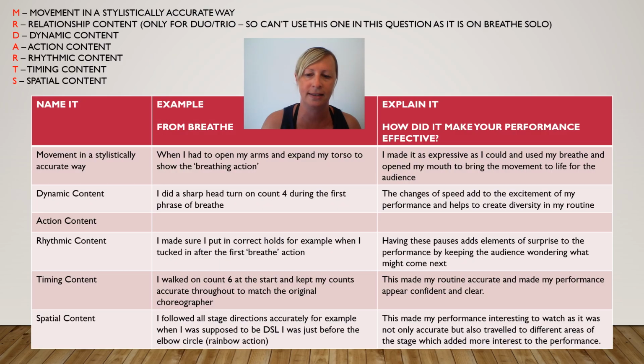So at the exam, I would write my little mnemonic out. So you can see it there at the top, Mr. Darts. I would then cross off the R for relationship content because we know this we're being asked on the solo performance, which is Breathe. So I then know I've got 6 to play with. So I've listed the 6 into the grid where it says name it. I've then got to explain where it is that I've used it in Breathe.